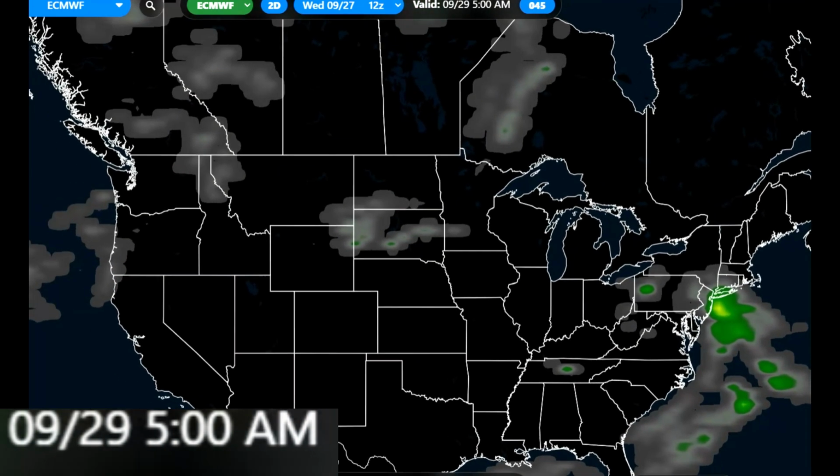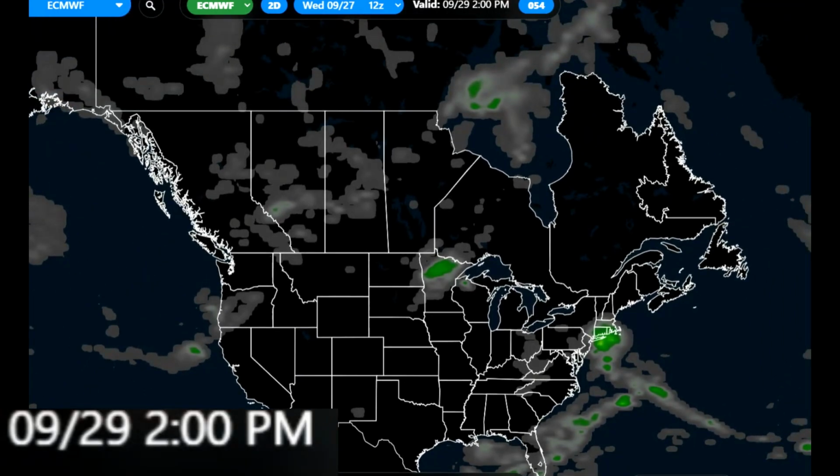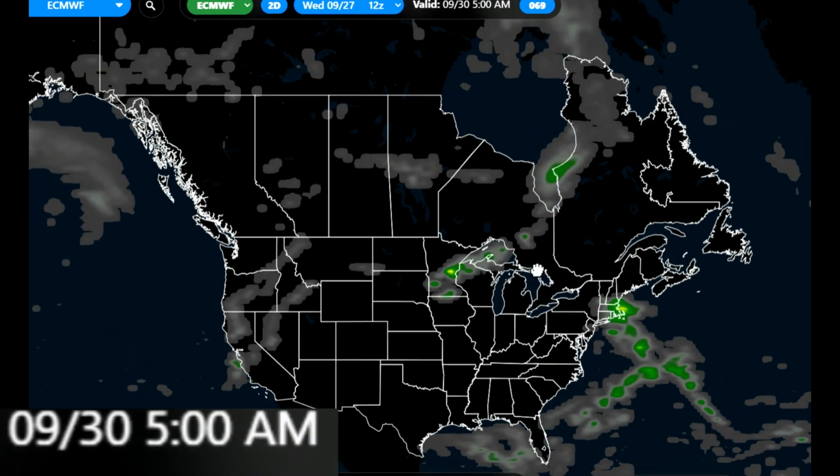Again, just a couple days out as I'm filming this, and through the Dakotas into Minnesota, we might get a quick little clipper-like system to move on through. This is the southern end of a low-pressure system that you're actually seeing up there in Canada. Look at how that's moving on up through that central Canadian area. As it continues moving northeast, it drags that with it.